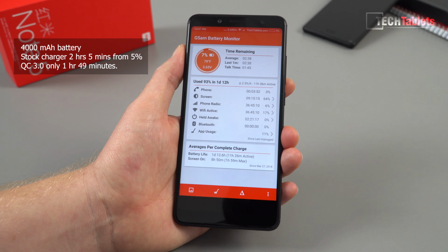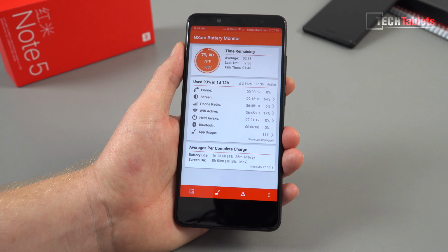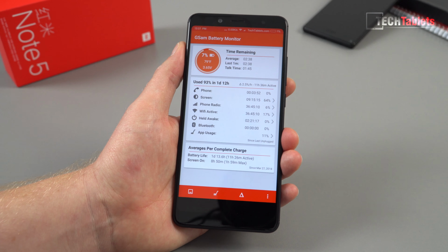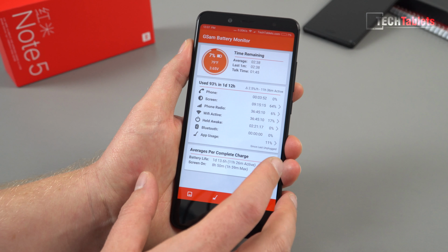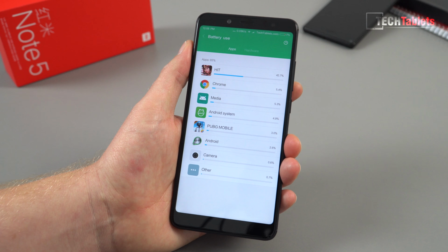So also talking about not bad is 9 hours and 15 minutes of on-screen time here. This is with the wireless on, with the data enabled as well. I used data a little bit, but most of the time it was actually just wireless. Now this figure is very decent, so it's about 2 days for most people, but it's not quite as good as the Redmi 5 Plus. I managed to get 10 hours of that.